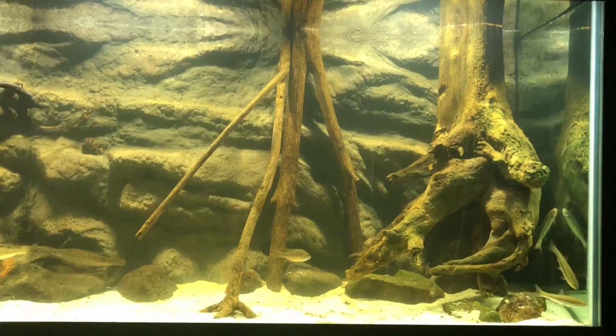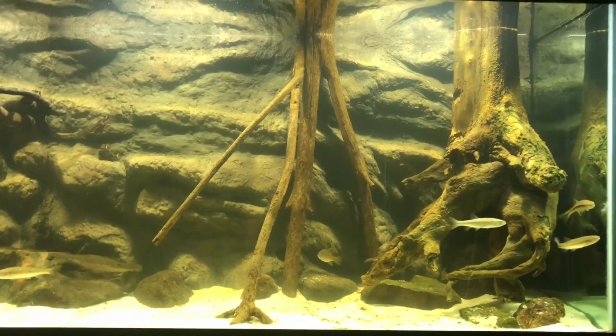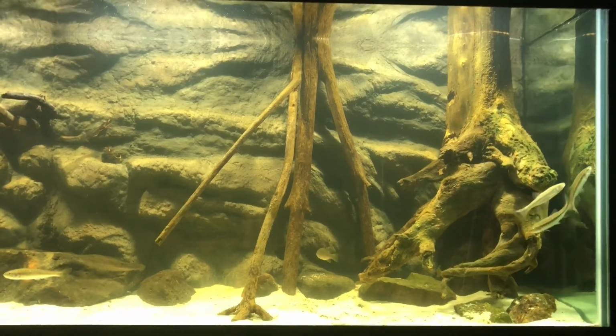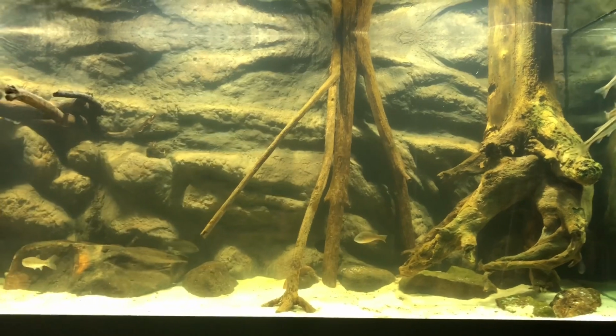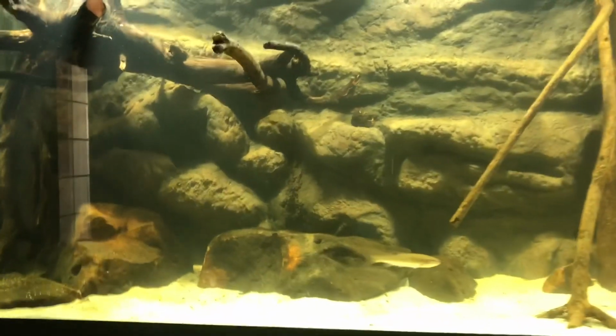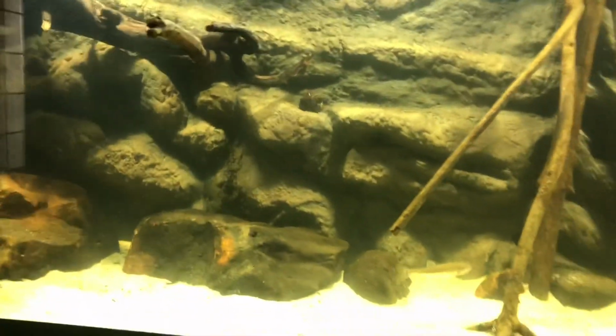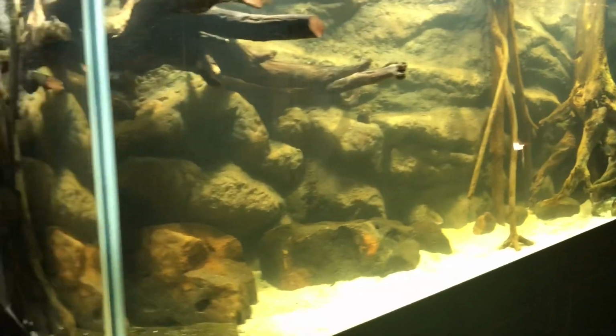These were caught in our creek right in the back of our house. There were a lot more of them, but we picked the smallest ones just to create some bio for our piranhas, which are in growing stages right now, from fry to the juvenile, which we'll then move over here.